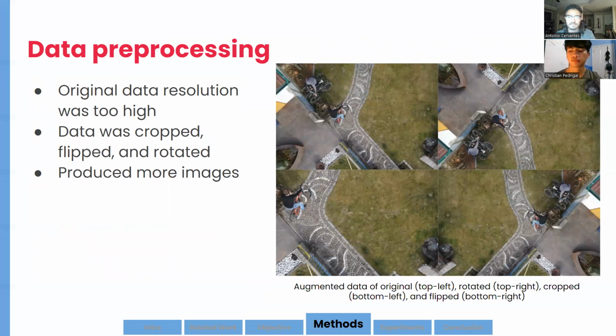The data preprocessing methods we used consisted of data augmentation. This is where images are flipped, rotated, and cropped into multiple images. This was done because our original data set had images of very high resolution that would probably overload a GPU with just one image. So making multiple low resolution images would make up for that one. The image on the right shows an example of how one image is augmented.